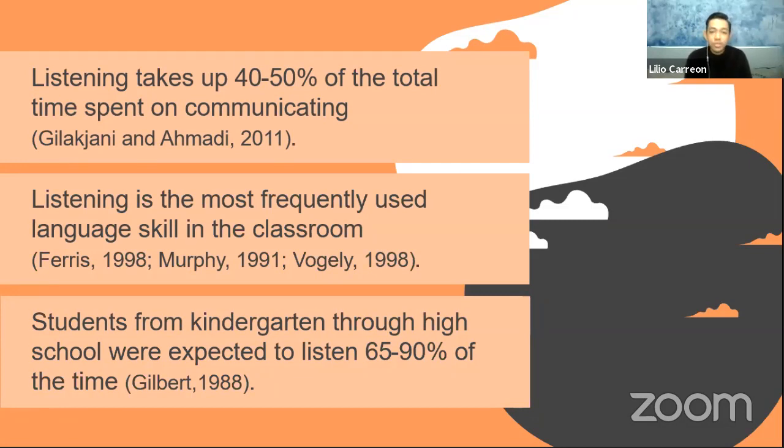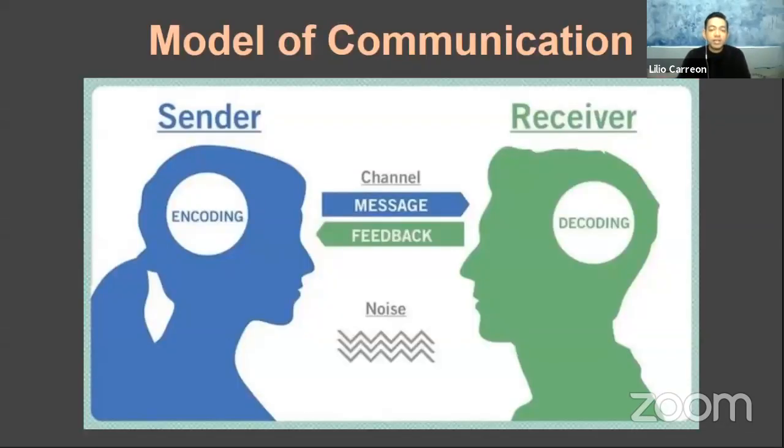Now, what do these research findings tell us about listening? It tells us that listening is an indispensable part of the teaching and learning process, and it's a crucial part of learning. These three statements that I showed you from different researches are proof that indeed listening is very important in the classroom, and that it is crucial for us to be able to say that a student has learned. Okay. Now, I would like to put listening in the context of communication.